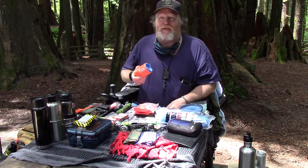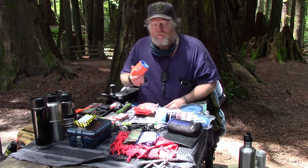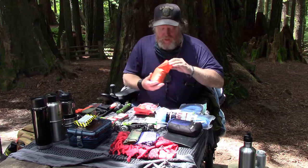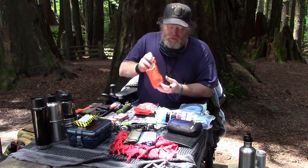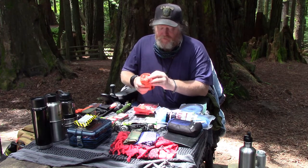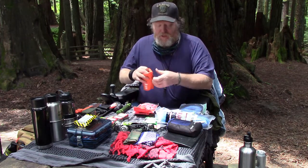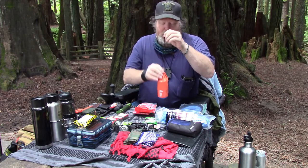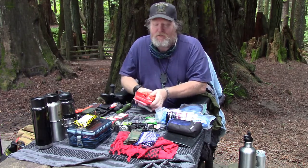Now, this is not going to be a comfortable thing to use every time you go sleeping or every time you go camping. This is your emergency. I'm cold, I'm wet. It's a Mylar blanket in sleeping bag form. But this one, because you get fully inside of it, does a better job of reflecting your body heat and maintaining your core temperature.